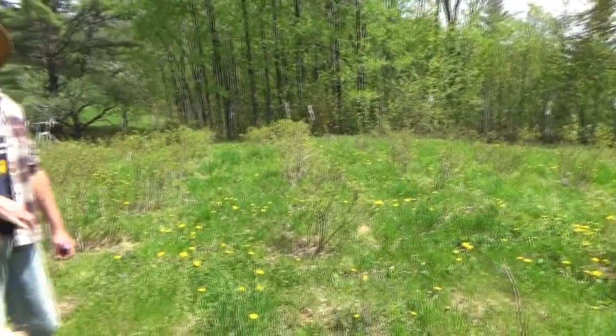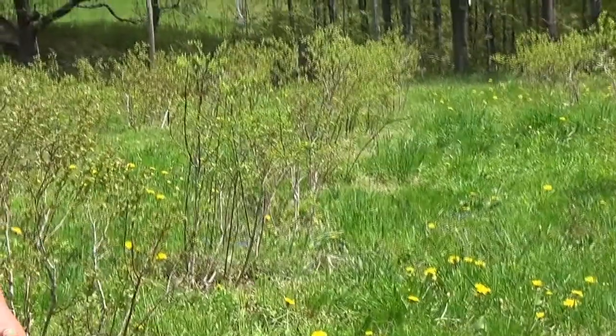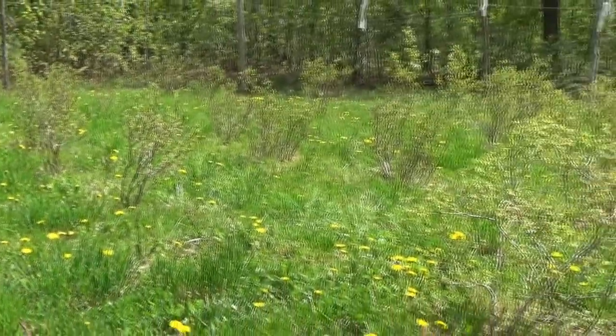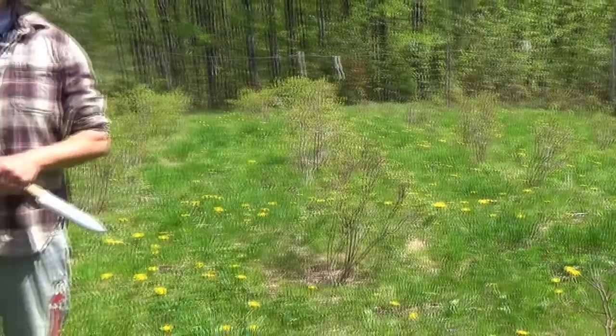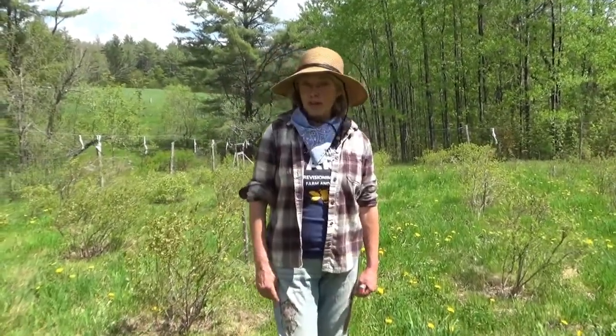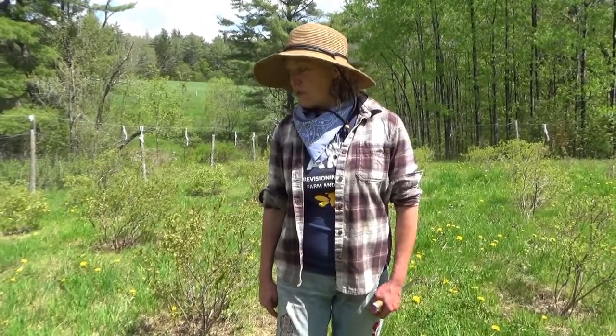We planted 150 blueberries several years ago, and then many of them we've taken from here and planted in other gardens or on the farm. But last year we got 200 pounds of blueberries from this garden. It is quite productive at this moment.